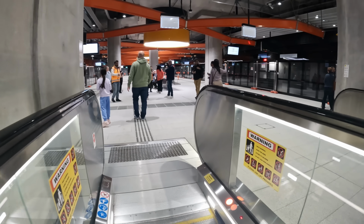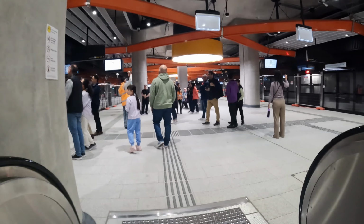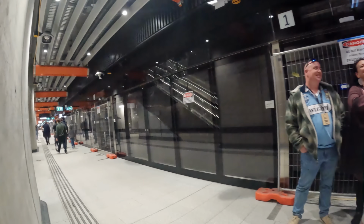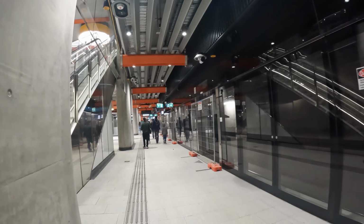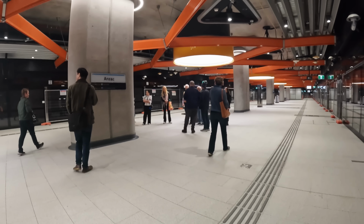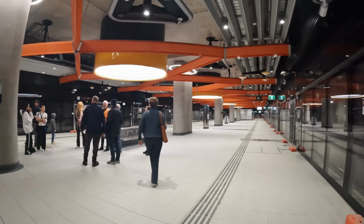And for the first time ever, I'm standing on a Melbourne Underground platform that's younger than I am. The platforms are basically what you'd expect for any modern metro station with platform screen doors. The ceiling is quite low, which they probably didn't have much of a choice with here as the whole station is pretty shallow, and we're not far below the concourse.